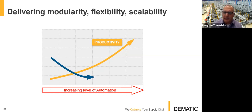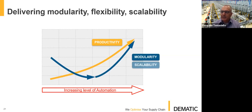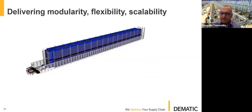So if we just click again, please, Daniel, what we're seeing now is the convergence of modularity, scalability and flexibility with the productivity that automation provides. So once upon a time, you always got the productivity, but you were fearful of the flexibility that provided. That is now converging together. And by way of example, if we just click to the next slide, please.